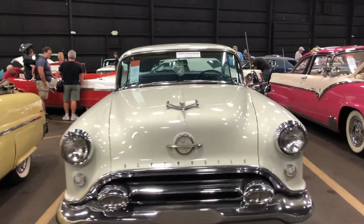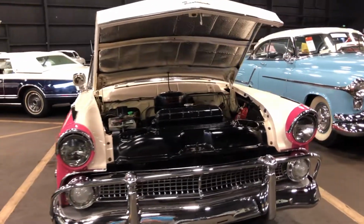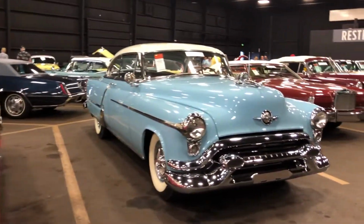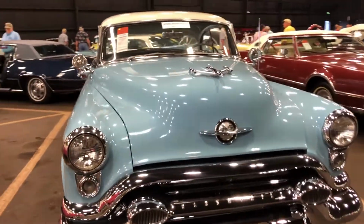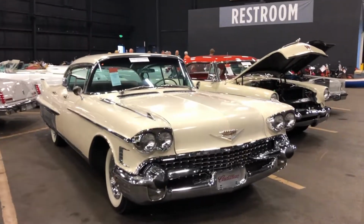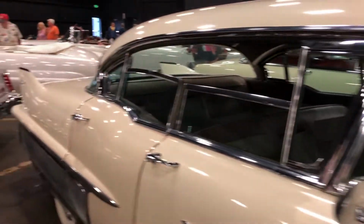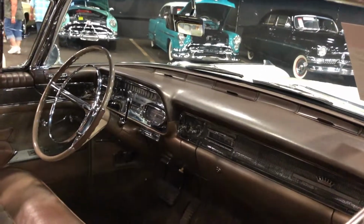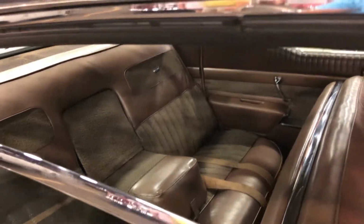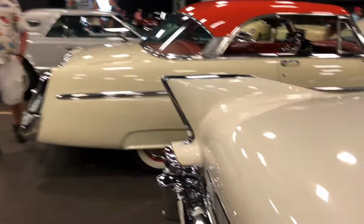The Olds. Man, a lot of Oldsmobiles around here. Ooh, now this is pretty. '58 Fleetwood hardtop sedan. This looks like a Fleetwood. Wow. Gorgeous. I love the looks of this car. Nice fins.